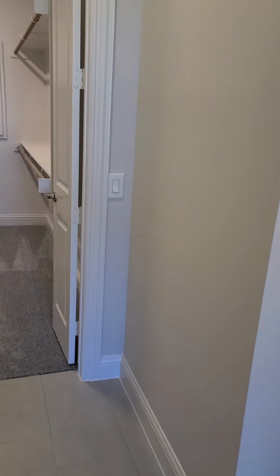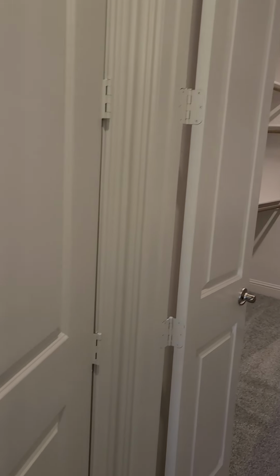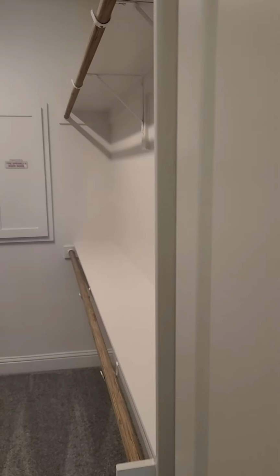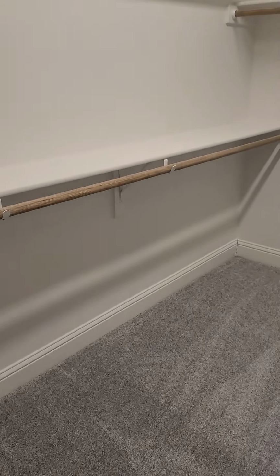And then this is the water closet, of course, the door. And this is a very nice walk-in closet here. Plenty of space there in the master there in unit number 402.